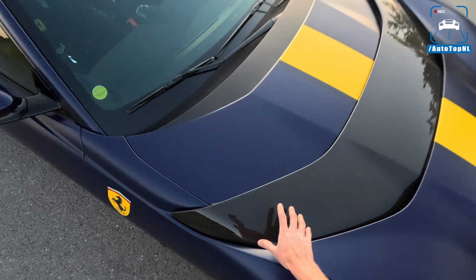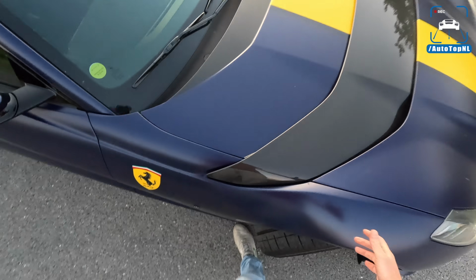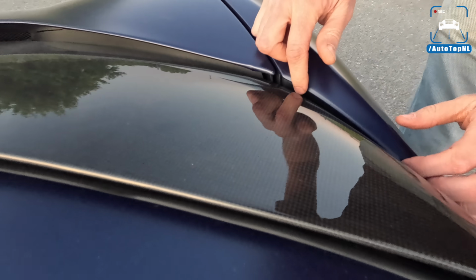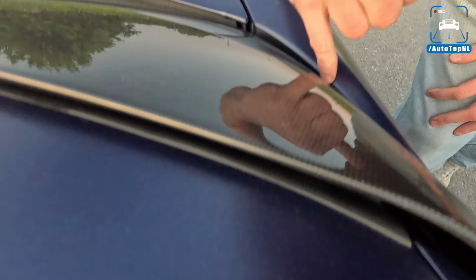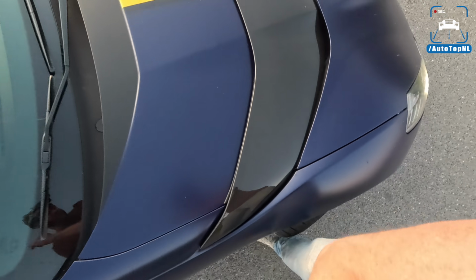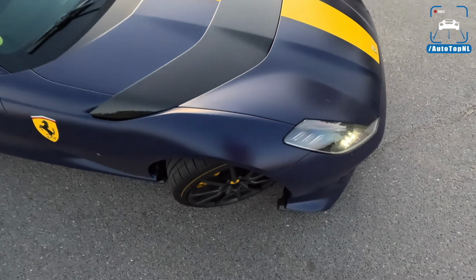This is here to direct air both over the roof and down the sides, and to suck air out of the wheel wells, because there you can see is a little air vent, so air gets sucked in there through the wheel well, and then you need to suck it out again, because otherwise you get lift inside the wheel well, and you don't want that.